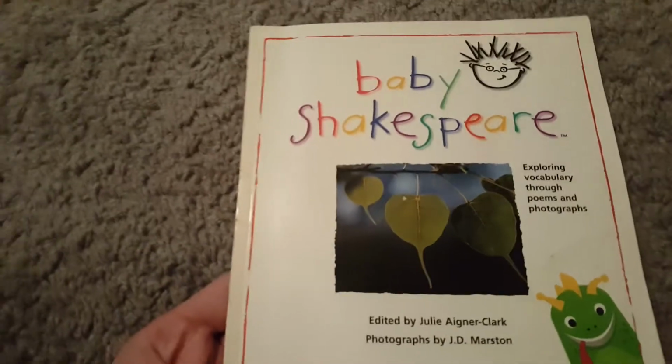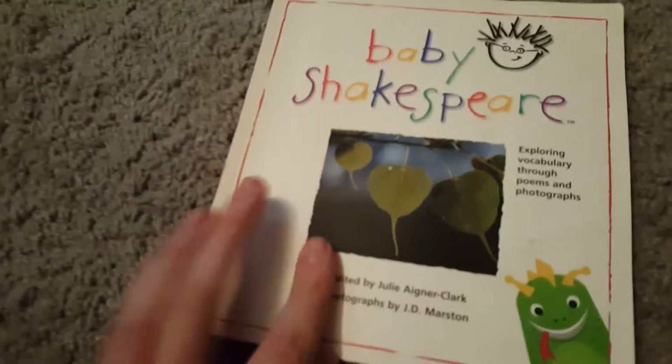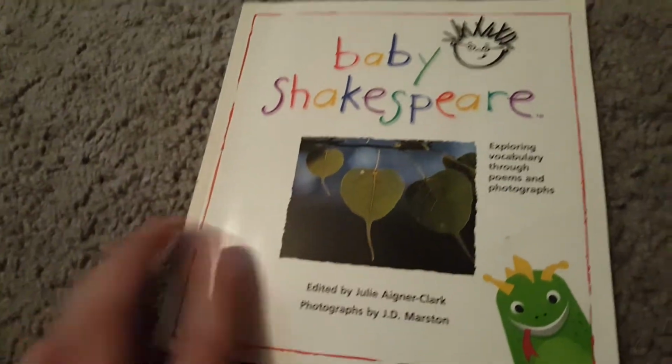Oh yeah, just so you know, the Baby Shakespeare 1999 book is the version where the poems are out of order, and the 2000 version is the version where the order of the poems is the same as the video.